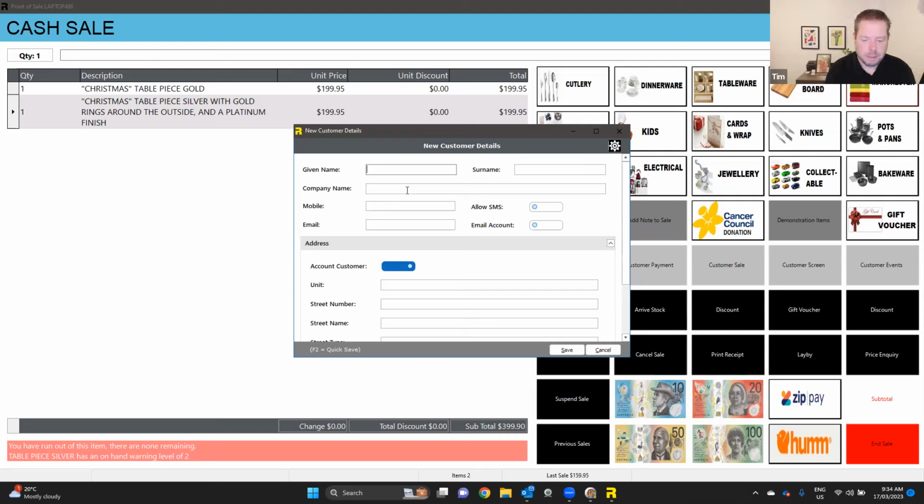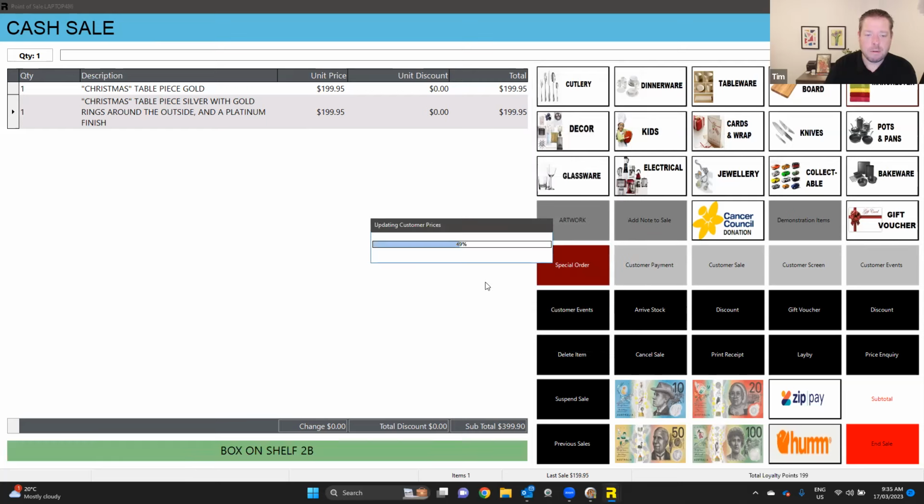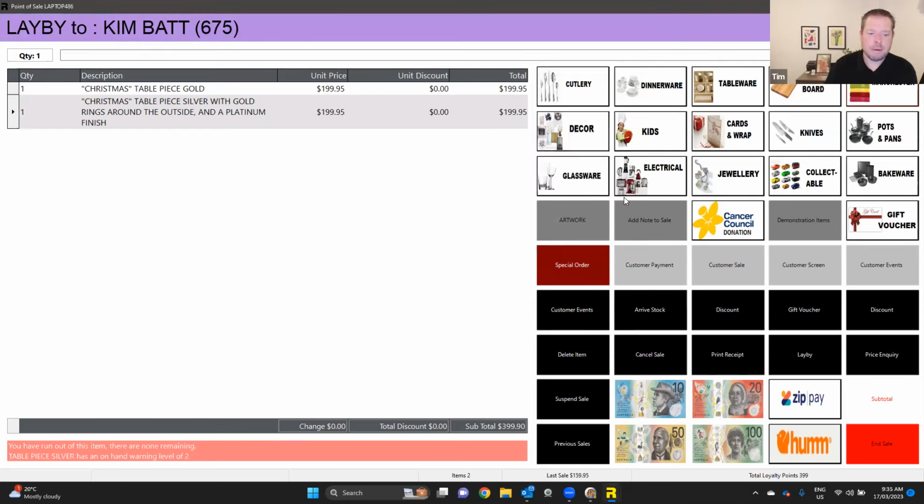I've got mine set with the core data at the top here, so I can put that in. So I'm just going to put in Kim. I'll do my wife. But I'll skip that. Mobile. I want to grab mobile. And I want to allow SMS for this customer. I might get email address as well. Postal address I'm not too fussed about, but I've got name and mobile. That's all I really want for now. Yep, so it's a lay-by to Kim.